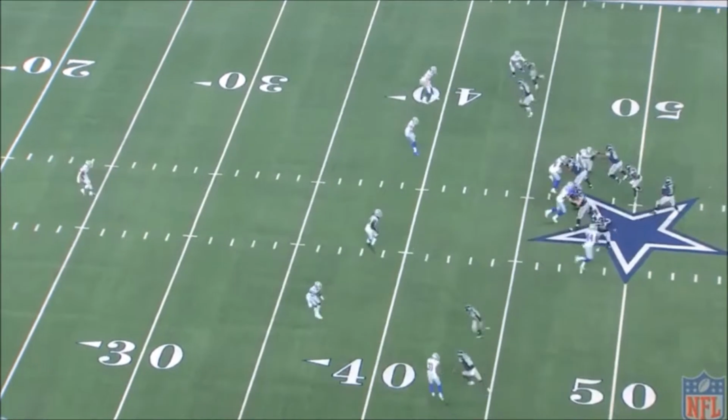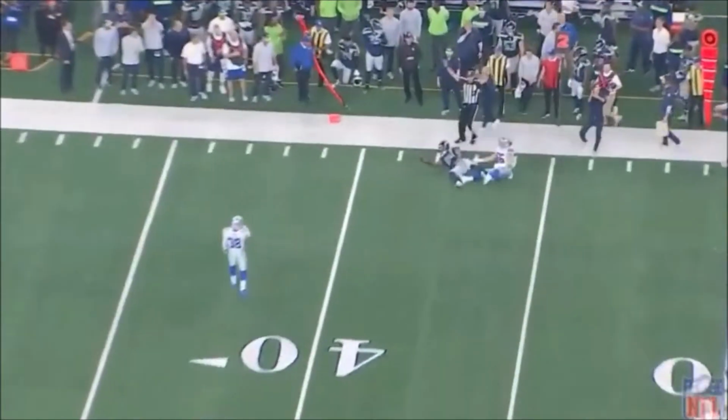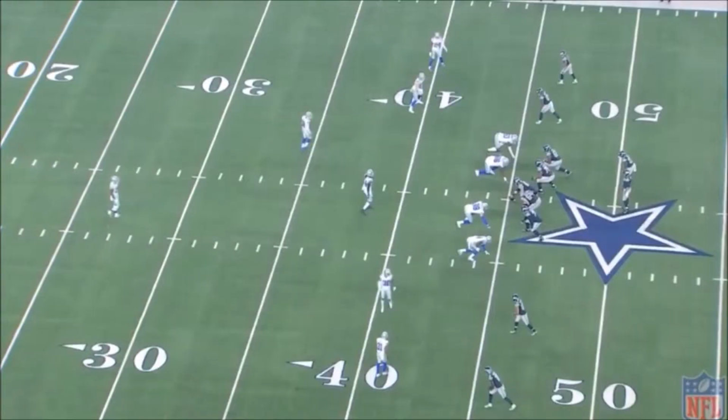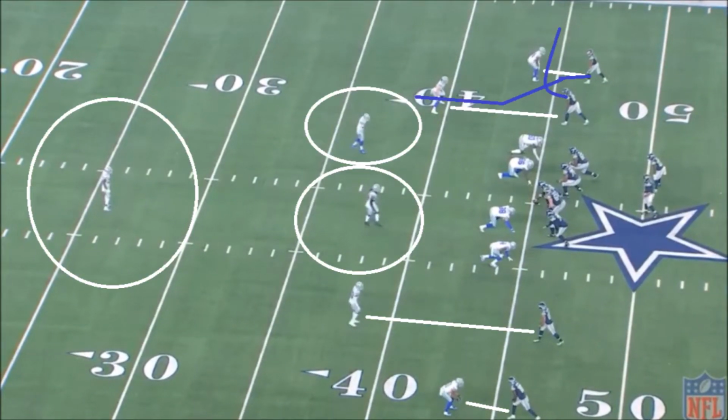Let's break down this first Cowboys play. We're going to be looking at a cover 1 look against the Seahawks' 2x2 formation. Cover 1 means there's one deep safety defending the middle of the field, helping on any deep passes. And as we see, it's drawn up here for you. You've got 2 defenders on the top of the screen and 2 defenders on the bottom of the screen running man coverage on the receivers.